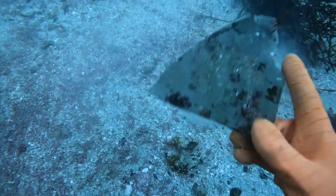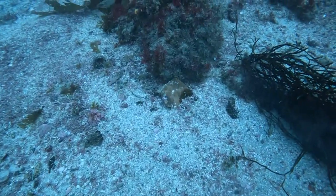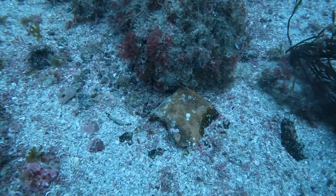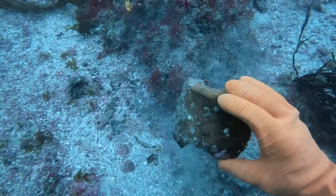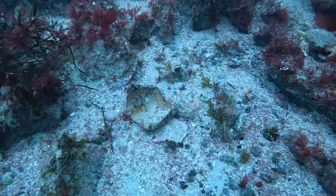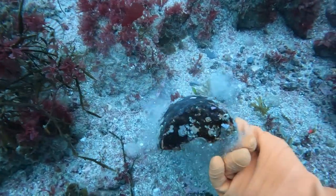Found this big chunky piece of glass, really thick. Maybe from a porthole off a boat or something. And also these old pots. See, these have probably been dumped at sea. Maybe not so much off a boat, but someone's probably had a load of old terracotta pots that they used to grow tomatoes in. And what they've done is just come out to sea.